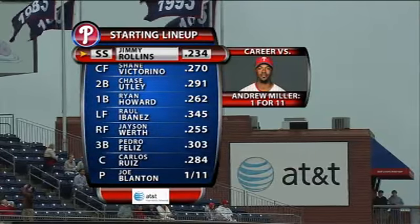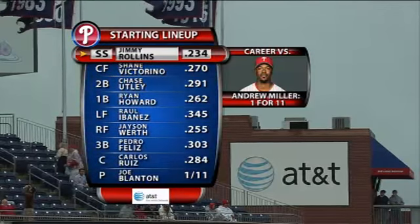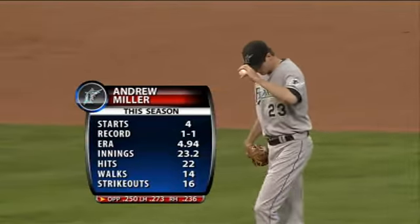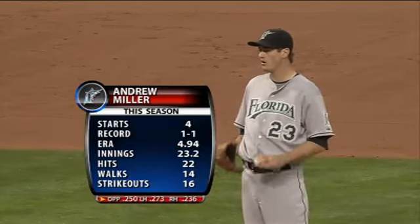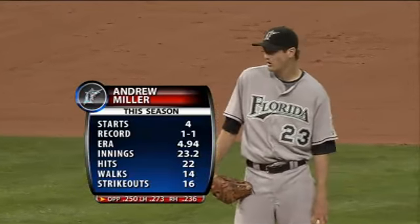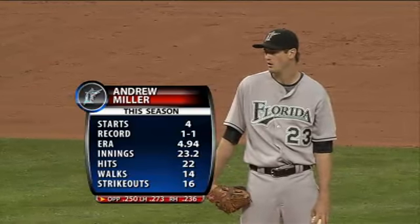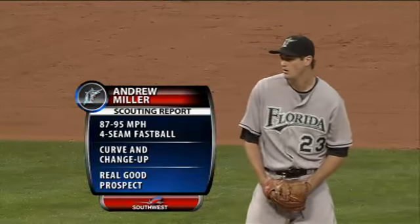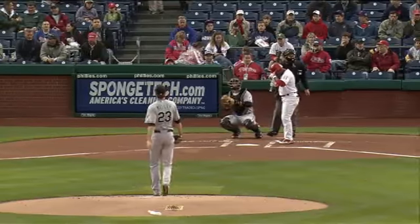Right fielder Jason Worth. Pedro Feliz, the third baseman, bats 7th, followed by Carlos Ruiz, the catcher, and Big Joe Blanton batting 9th and doing the pitching. And they'll face young left-hander Andrew Miller, just 24 years old. In fact, he just turned 24, making only his 5th start of the year. He's the center in their front court of pitchers. Unbelievable. 6 foot 11 guy, and there's a report on him. He has really good fastball, curve and changeup, tremendous prospect. All depends on whether he can throw strikes. When he does, he can be really tough.